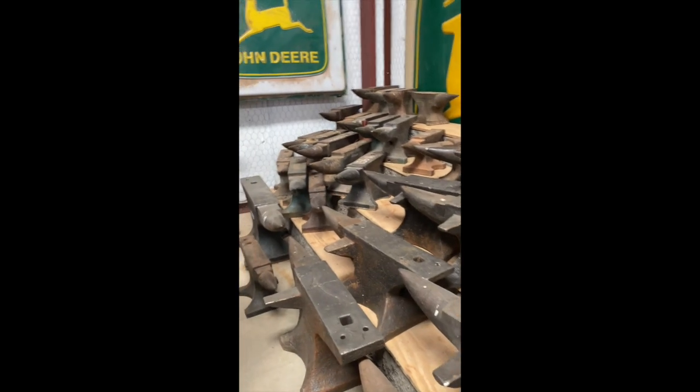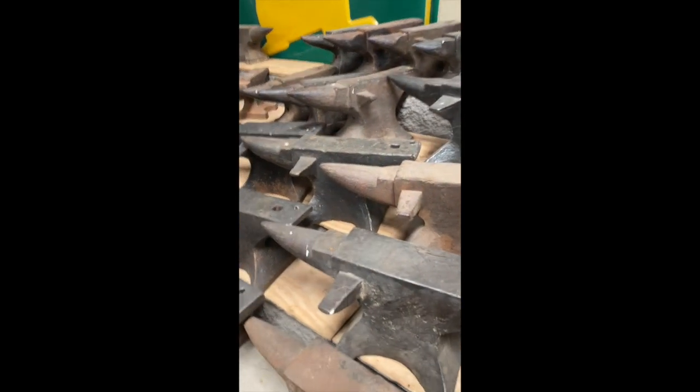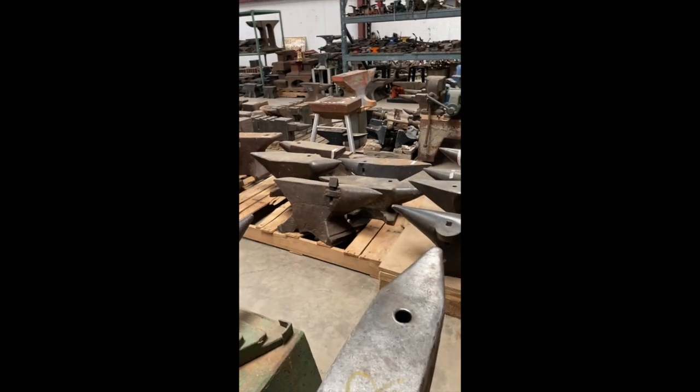How long have you been collecting anvils? The very first one I got was 60 years ago, but I haven't only been collecting. I collected the miniatures for 10 years before I started buying these big ones. And I've seen all of them.